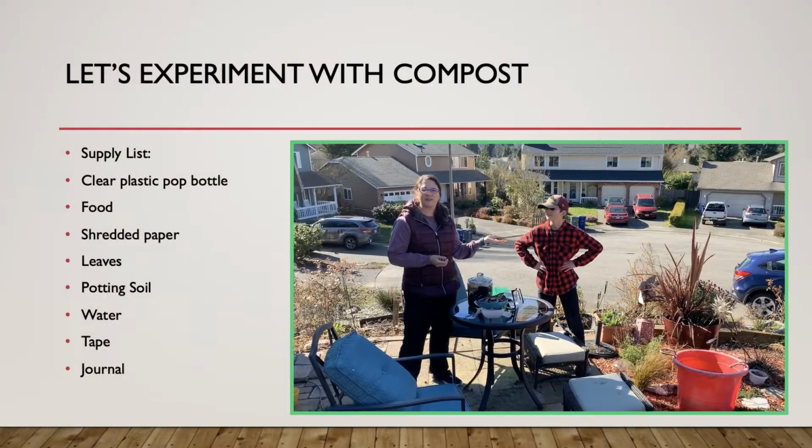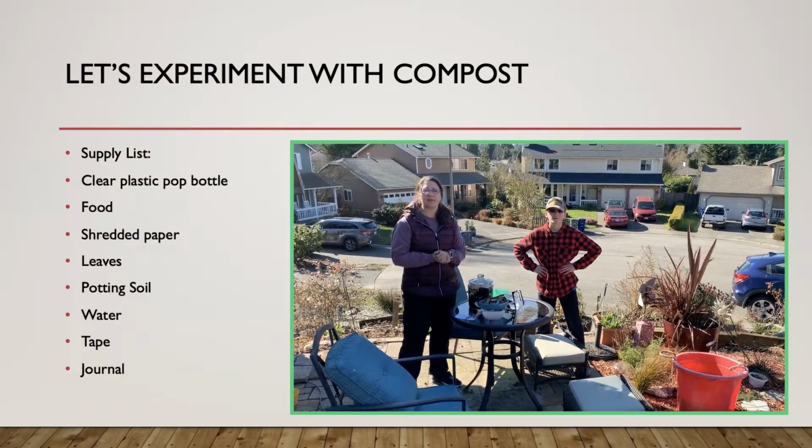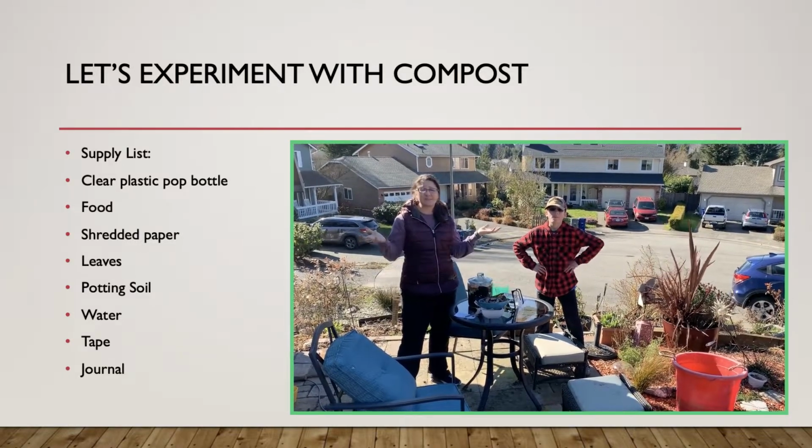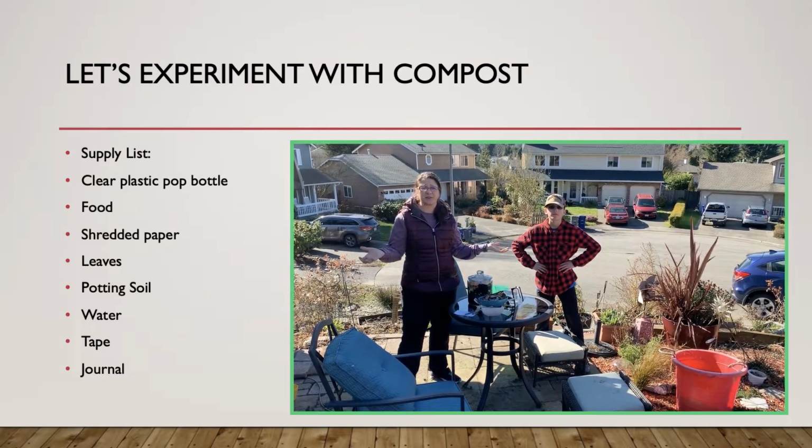This is my friend Thorin. He's homeschooling with me since we're quarantined and we can't go to school, and he's going to help me with the science experiment. For this experiment, we only have stuff that I collected from my house since we aren't currently going out to the grocery store.